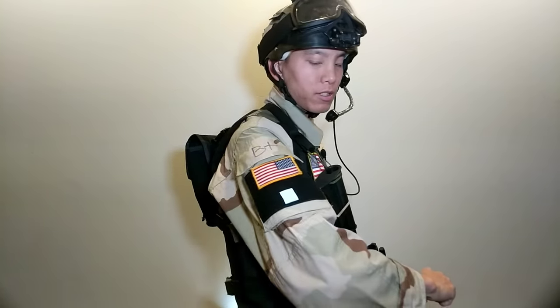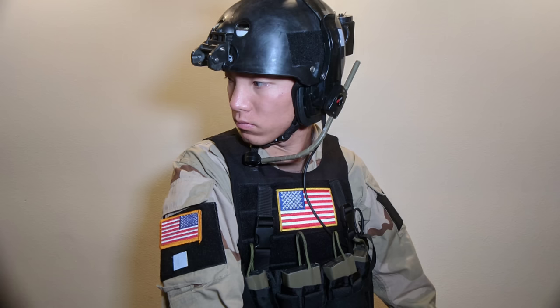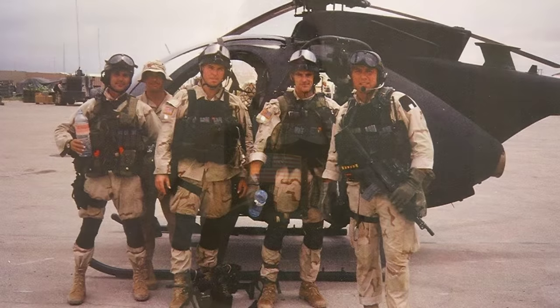Also the Raid DCUs too. This is back when the Raid stuff was still pretty new, and you can see Delta Force had some interesting style pockets. They put their blood types on there. Sometimes they put them on their cuffs, knee pads, boots.